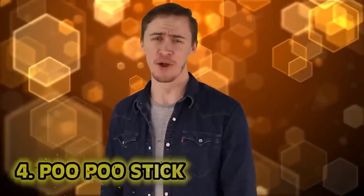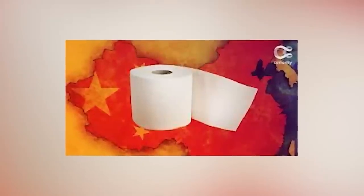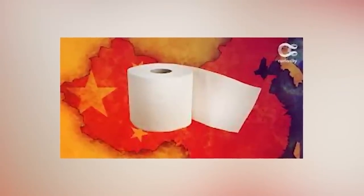Number 4, poo-poo stick. I'm sorry that we have to talk about this, but actually, you know what? I'm not that sorry. Just as it does now, going to drop the kids off at the pool in ancient China left you with the task of cleaning yourself up afterwards. Wiping your bottom. That's what I'm talking about. Now, they did have paper back in ancient China, like we talked about in our ancient Chinese inventions video, but paper was expensive and the only ones who really used it were the emperor and royalty like him, who would use straw paper.